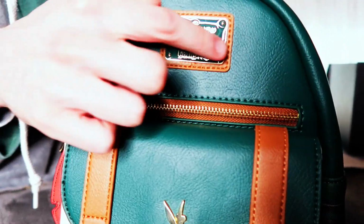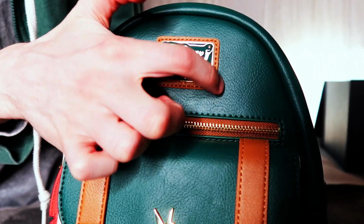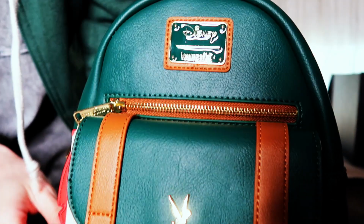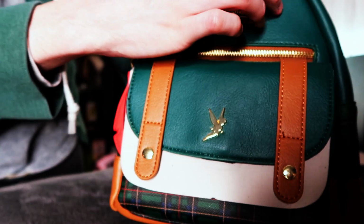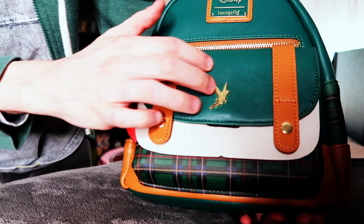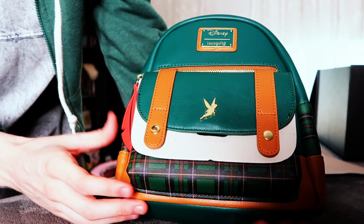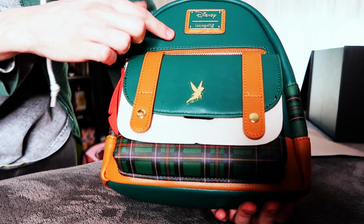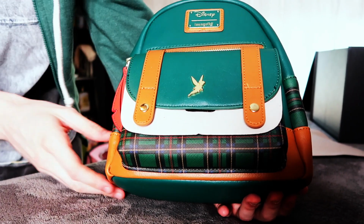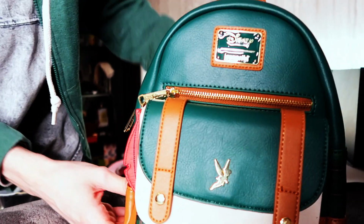You've got the Loungefly badge there in that awesome green coloring that matches perfectly with the accents in the brown tan faux leather badge around there. This does feel like more of a traditional Loungefly faux leather, but also a little bit more firm. Not one of the softer faux leathers. We've talked about how some of the faux leathers are softer, some are more firm. This is definitely one of the more firm ones. It looks great, feels great with the green, feels like a really well-made bag.